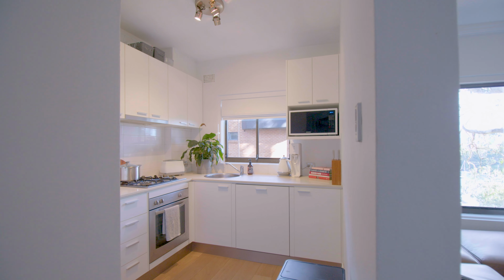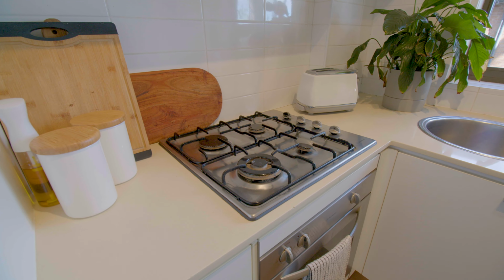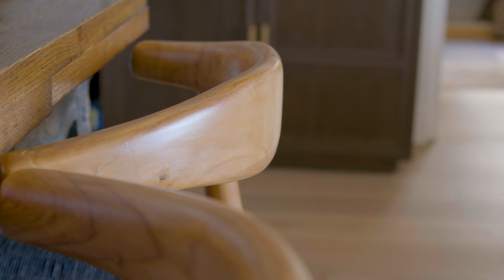The kitchen for this home is an absolute highlight. It's well appointed, features stone benchtop, preferred gas cooking, dishwasher and optional internal laundry facility.